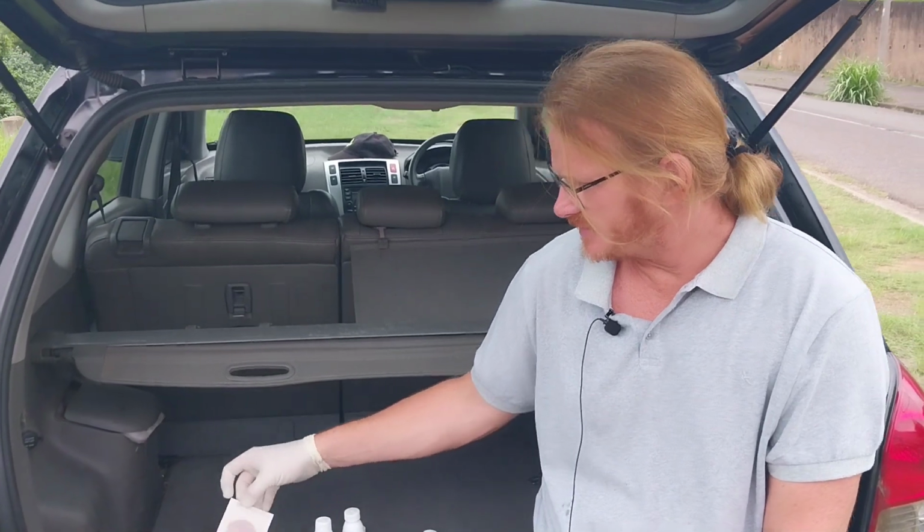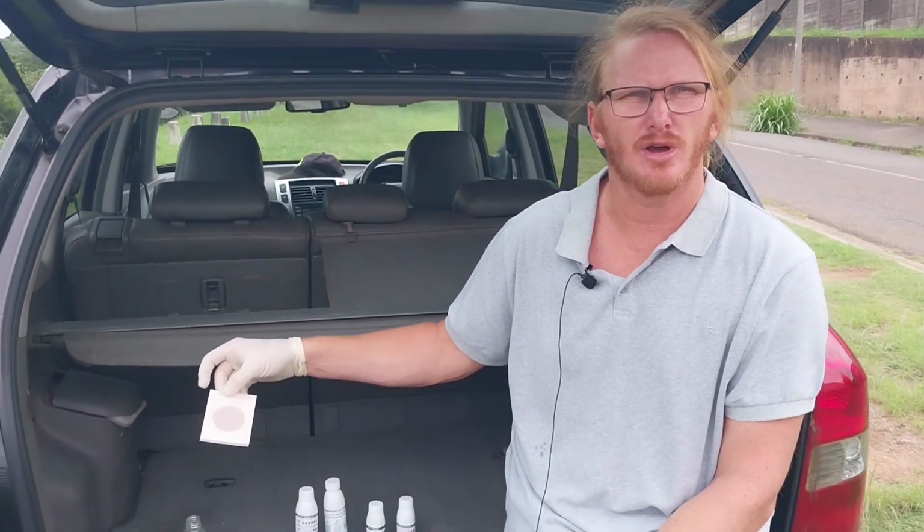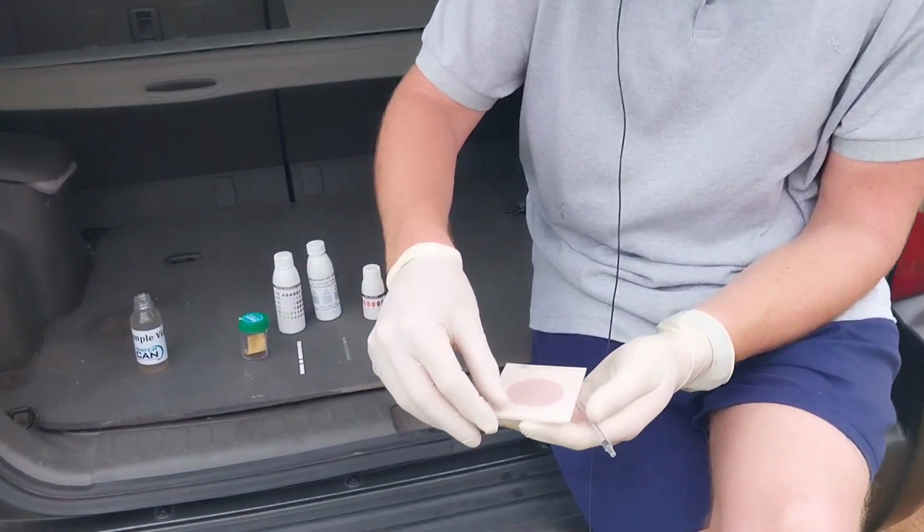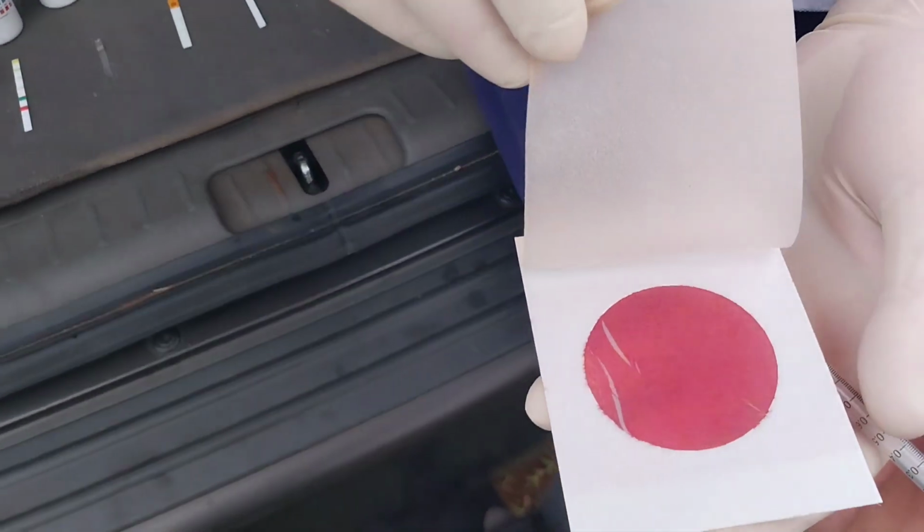This, on the other hand, essentially tests mainly for E. coli. You get dots on this little film. So if you come in here, you'll see this is a little film that we're going to put water on.